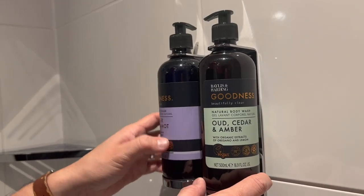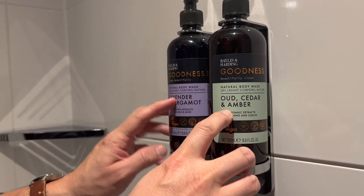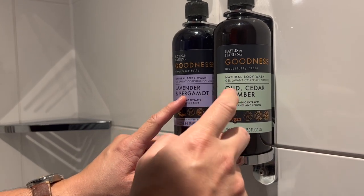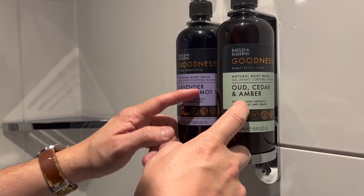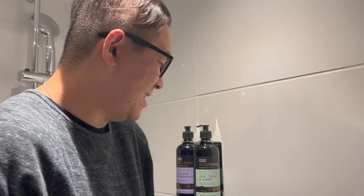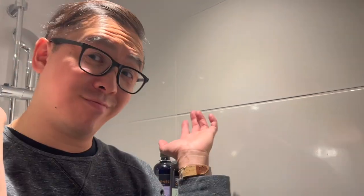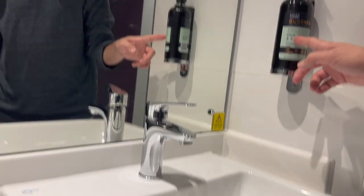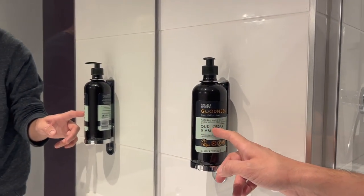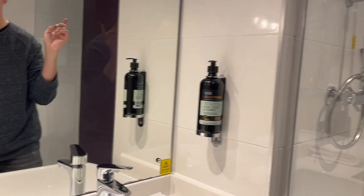So it looks like they are providing Baylis and Harding goodness, lavender and bergamot, and oud, cedar and amber. This is the body wash, and this is also body wash. But then what's going to happen to my hair? I think one's going to be body wash and the other's going to be shampoo. And over here we have Baylis and Harding goodness, oud, cedar and amber, sort of like the one that we had in the shower.